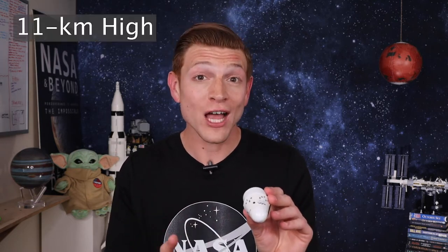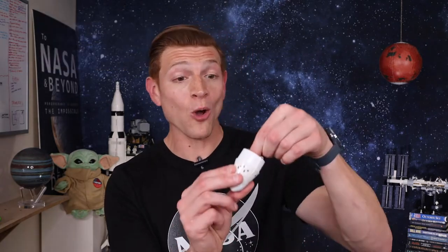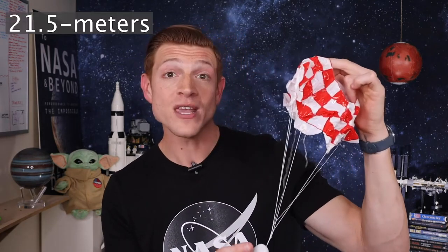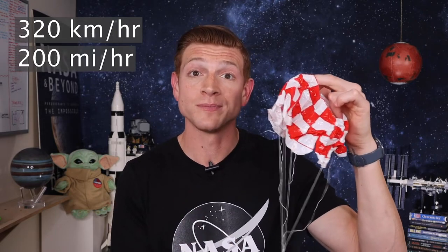At 11 kilometers or 7 miles high above the surface, it will slow down to about 1,600 kilometers per hour or 1,000 miles per hour. And this is going to deploy the supersonic parachute. And it is a giant parachute. It's 21.5 meters or 70.5 feet. And it'll slow the rover down to 320 kilometers per hour or 200 miles per hour.